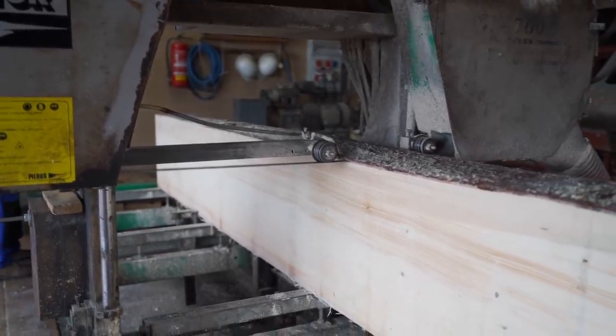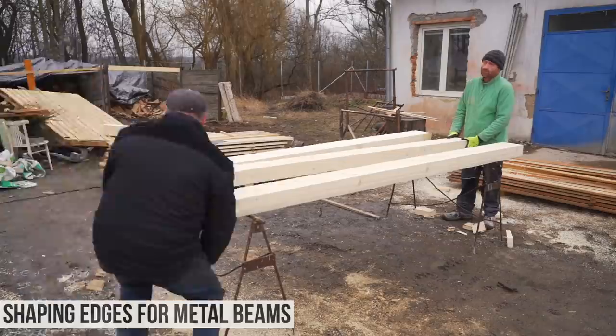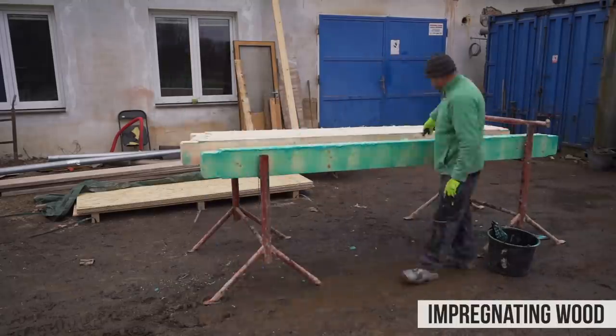After the beams are cut from the logs, Ladi's dad begins to cut grooves into the ends of them, making it so when they are mounted with the metal beams, they are unable to move. Then this wood is impregnated, which prevents any sort of mold or pests from impacting the wood.